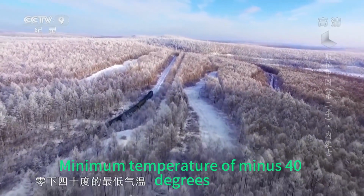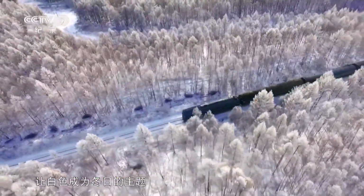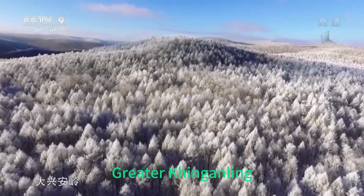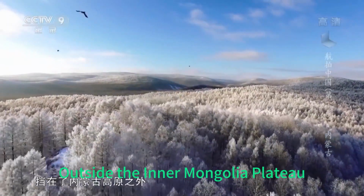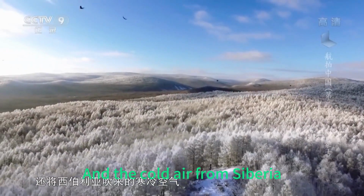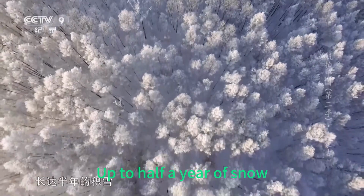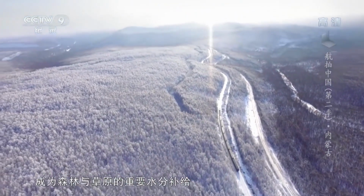The minimum temperature is -40 degrees. Let white be the theme of winter. The Greater Khingan Mountains block both the humid warm current from the Pacific Ocean outside the Inner Mongolia plateau and the cold air from Siberia. It stays, with up to half a year of snow. It becomes an important water supply for forests and grasslands.